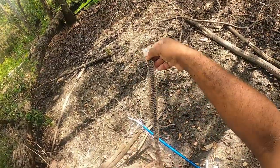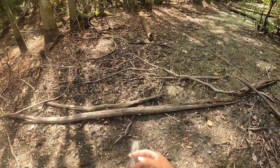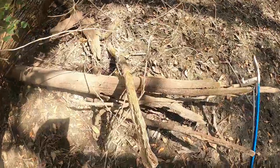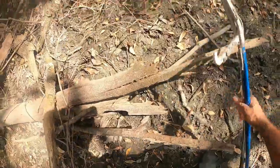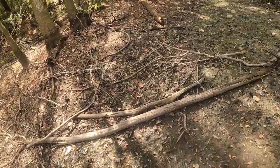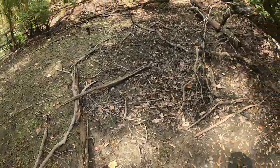So probably a yellow belly water snake. Yellow belly, yeah, broad-banded water snake I would expect to be out here. So let's see if we can find the snake.